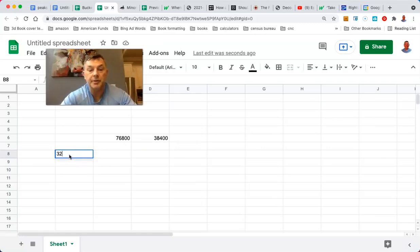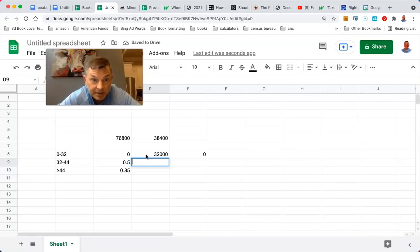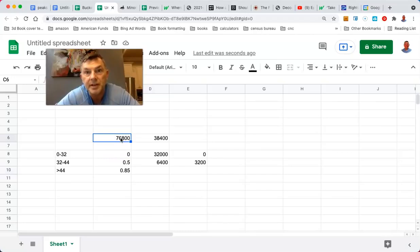We take the first $32,000, from 0 to 32, and none of that is subject to any income tax. From 32 to 44, 50% of that amount is subject to income tax, and anything above 44, 85% is. So in this case, we've got 32,000 at 0. Because you take half, we only have $6,400 above that, times 50%. So only $3,200 of our $76,000 of Social Security is subject to taxation.